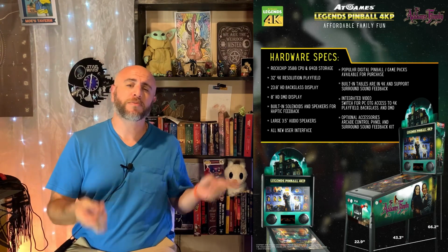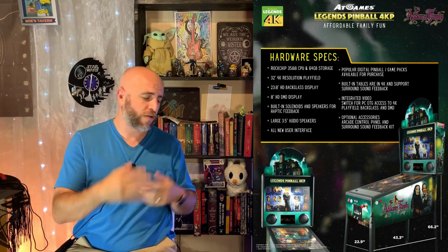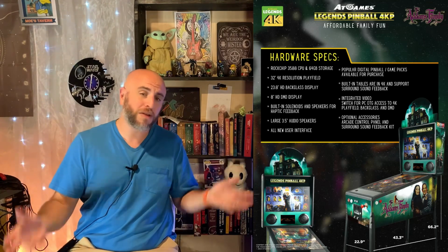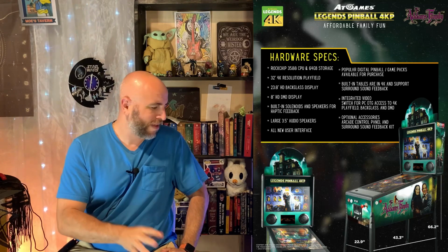At Games has definitely made some improvements to their 4K cabinet in terms of OTG. That's like hooking up other things to it. So the old version had a USB in to basically use their controls as controllers if you're going to hook up, say, a computer and play something like games on VPX, and they had an HDMI in for the playfield. If you wanted to use the back glass, you had to buy a whole separate board. You had to do some tinkering around, hooking it up, and it was a bit of a process. They've gotten away from that and made it very easy.